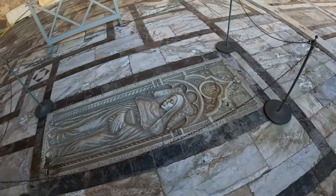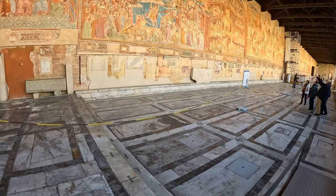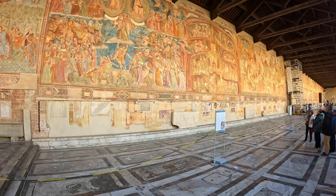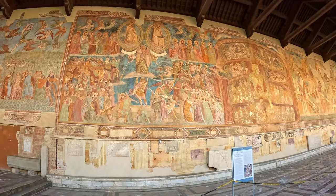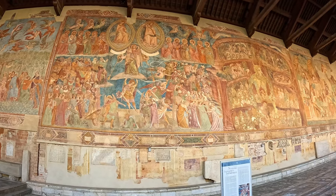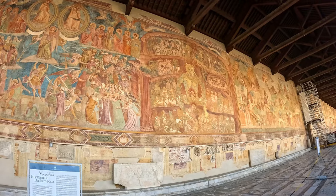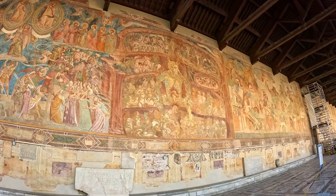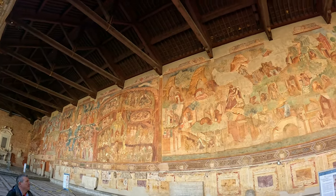It seems like initially the building was not meant to be a cemetery, but a church called Santissima Trinita, but the project changed during the construction. The Campo Santo contained a huge collection of Roman sarcophagi, but now they and a collection of Roman and Etruscan sculptures and urns are kept in the Museum of the Vestry.